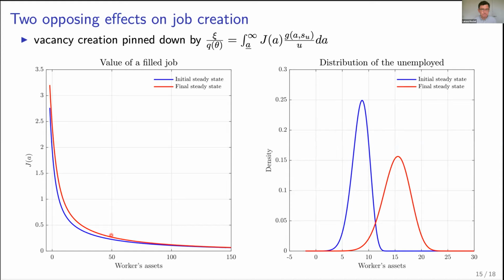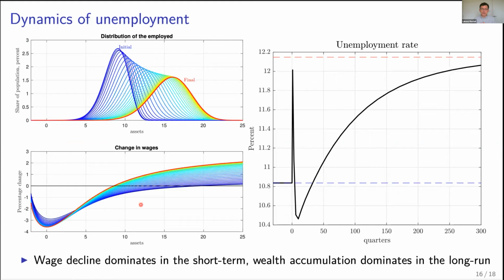These two effects will play out differently over time. So the wage effect is going to come quickly, while the accumulation effect is going to take time. And you're able to see that in these diagrams on the left. This shows the transition of the distribution over time from the blue to the red. You can see that, as usual in these accumulation models, capital deepening takes some time.